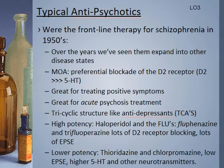From a chemical standpoint, if you guys are into chemistry at all, they have a high degree of resemblance to tricyclic antidepressants. In fact, many of these drugs were the forerunners to the medicinal chemistry that made tricyclic antidepressants. We can also subdivide them into high potency versus low potency. The highly potent drugs include haloperidol and the FLUs, so fluphenazine, trifluoperazine, and others that have similar names, but those are the main ones.